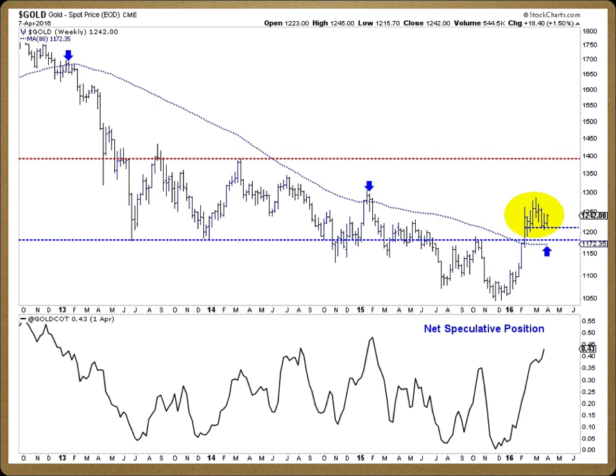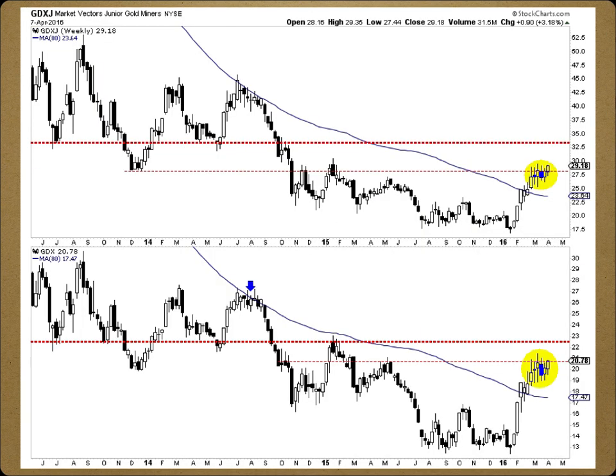So gold is holding support, and it looks to me like it's going to continue to hold support and move higher. And that's a strong target to keep in mind, 1400, perhaps in the next couple months. And look, another reason we're confident gold is going to continue to move higher is because the miners lead, and the miners really tend to outperform strongly early in a new bull cycle. And the miners are on the cusp of breaking out of their consolidations.